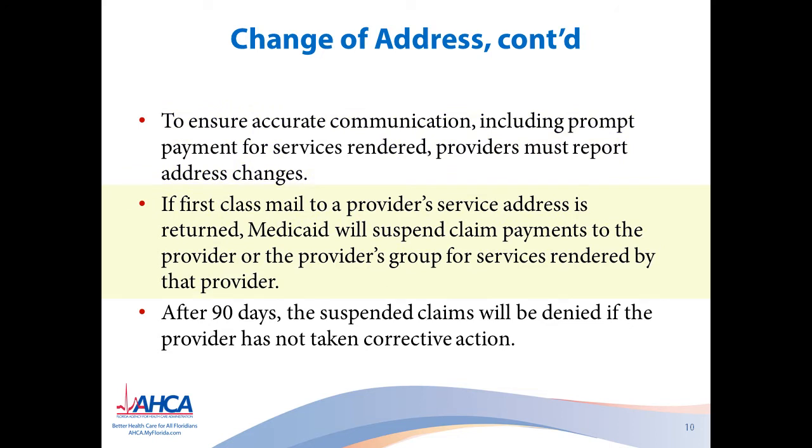If first-class mail to a provider's service address is returned, Medicaid will suspend claim payments to the provider or the provider's group for services rendered by that provider. If no corrective action has been taken after 90 days, the suspended claims will be denied.